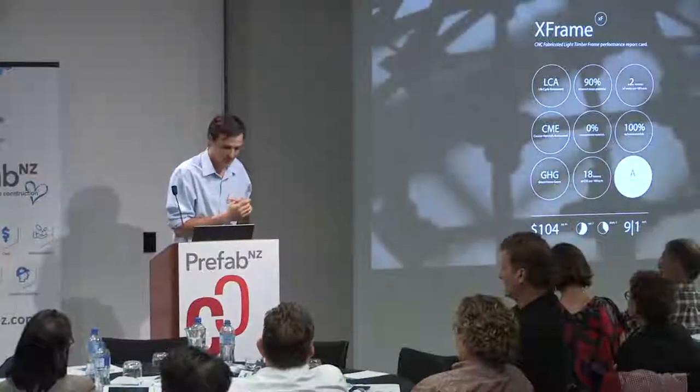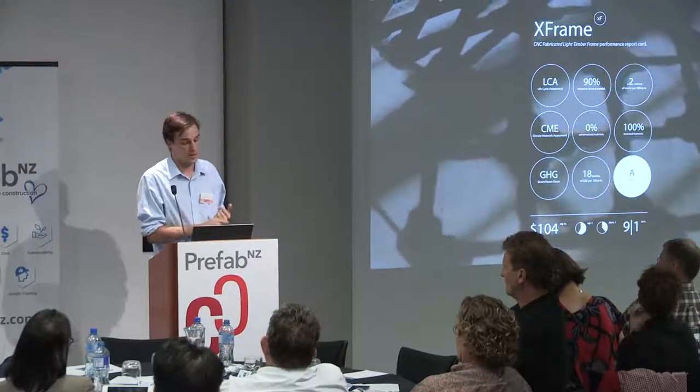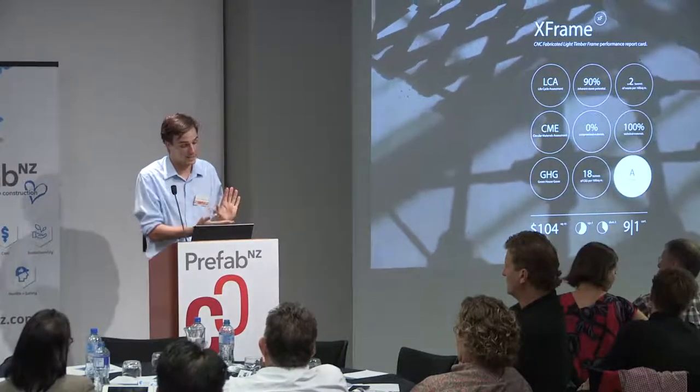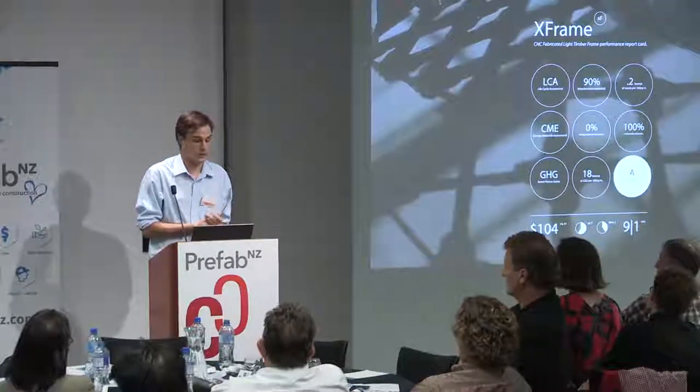It is reasonably cost competitive, I guess. It's about 20 or 30% more expensive than conventional light timber framing, but it is a different category of product, of course. It's 200 millimetres thick, superior structurally, and prefabricated, a lot more accurate.